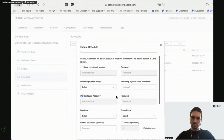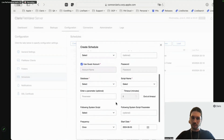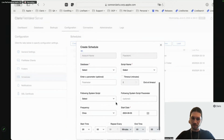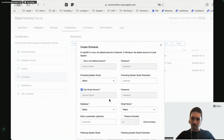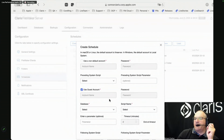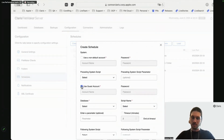So script sequence is sort of stringing together some of the other schedule types. So at the middle, I guess you could say, we have... I think maybe this isn't quite well segregated, but at its base level, I think you can think of a FileMaker script that you're running, and then you can choose before or after that FileMaker script, you can run a system script.